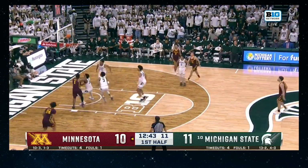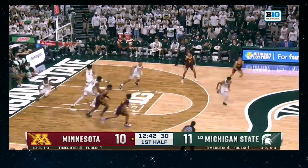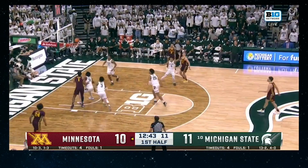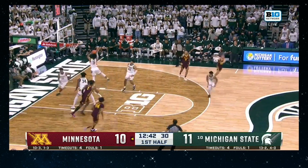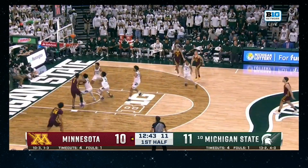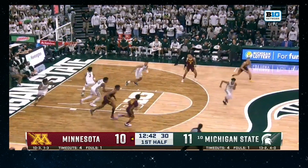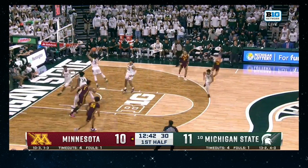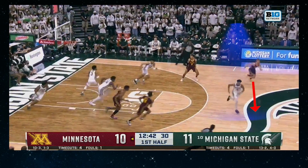Now there's a missed shot, but I want you to look closely at what he does after the shot is missed and he gets out in transition. He's aware that the player that just missed the shot is probably who's going to guard him going down the floor in transition. So what does he do? He sprints to the other side of the court, knowing that this will probably create some separation.